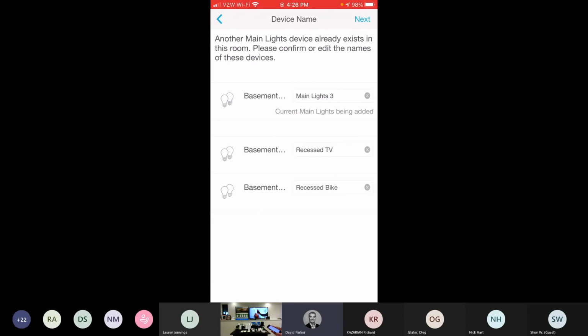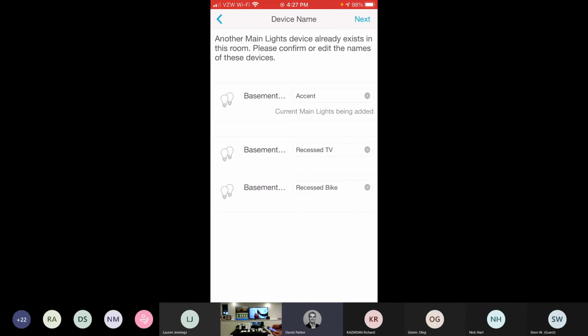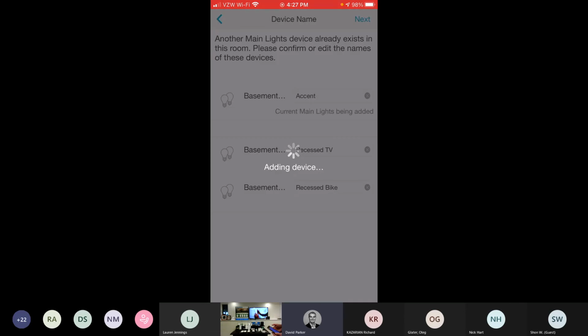There you go. Now there's already existing lights in there, and it's showing me what they are. And what's happening here is there's also Picos that are already down in this space, and it's going to pair these lights with the Pico automatically. We can change that later, but I want to change this name. Let's just call it accent so we know what that is. Okay, next.